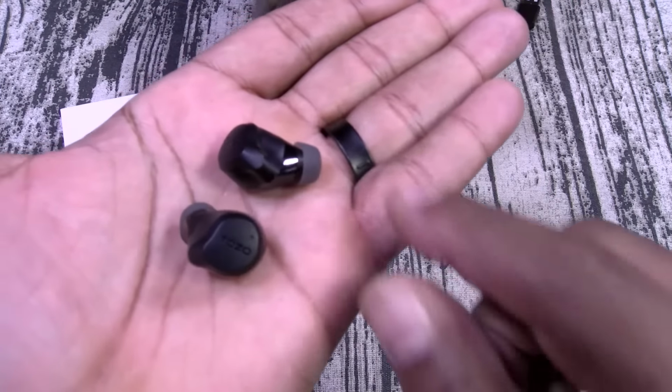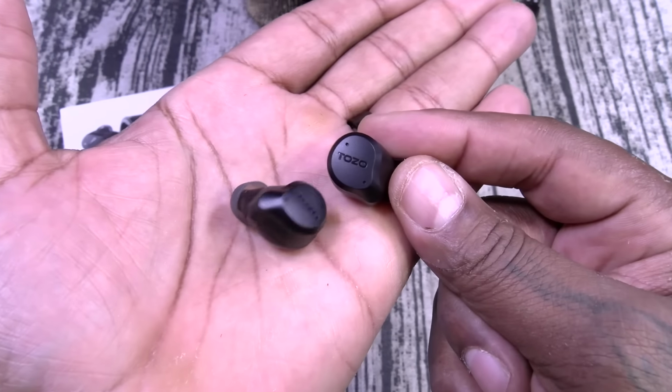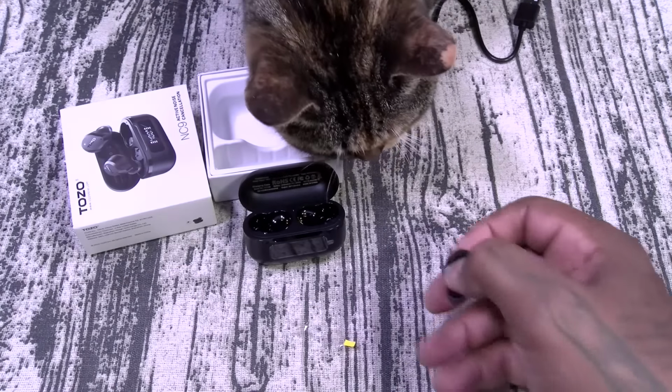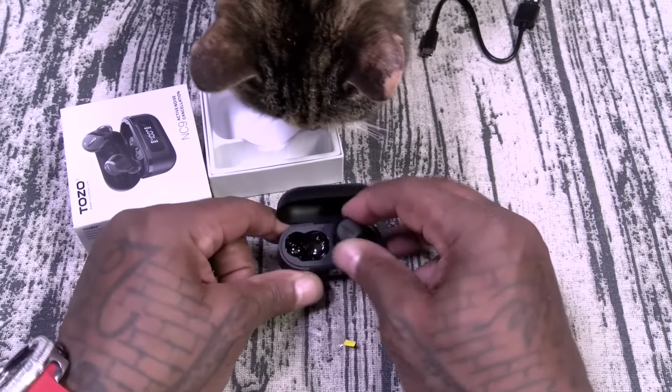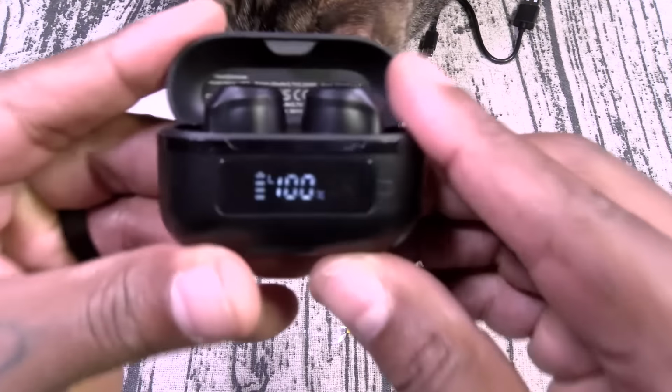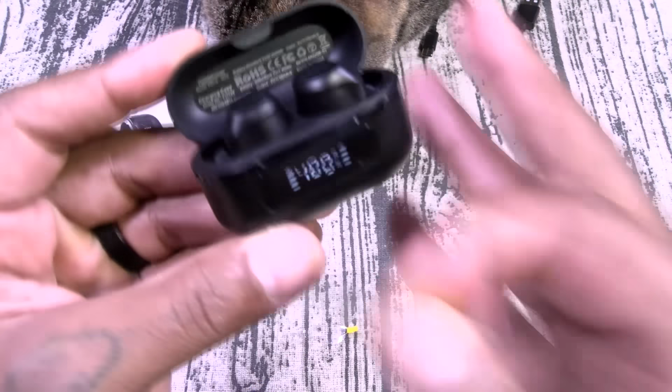Nice and discreet. Little Tozo branding. Drop them back in the case so we could check out this LED case. Oh, look at that. We got LED case. Little stick on the front. Built-in LED case. Shows your battery percentage. You take the earbuds out, put them back in, and there it is.